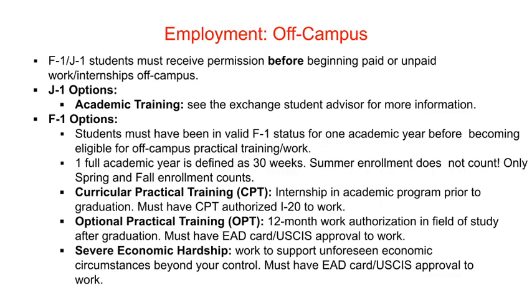Severe economic hardship is work to support unforeseen economic circumstances beyond your control. You must have an EAD card and USCIS approval to work under this authorization.